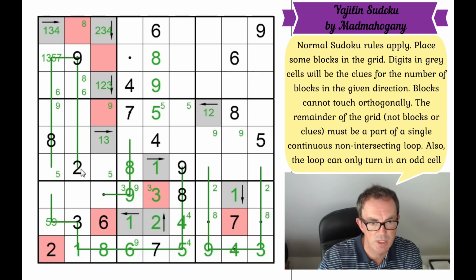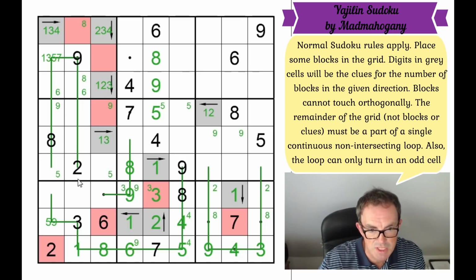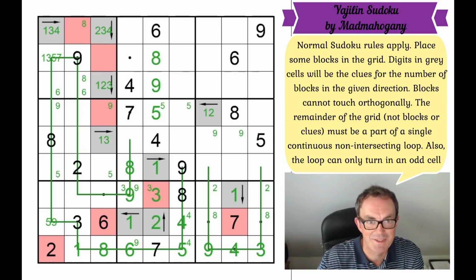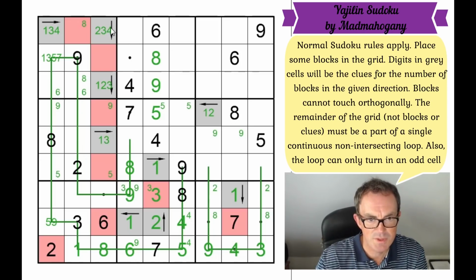Oh, have I broken it? No, I haven't. I thought I'd broken it then, because this has got to continue down. And then this has got to continue down, but luckily this can turn right and get out. And look, this square now is not a clue square. It's not a loop square, so it must be a red square. Not the Moscow kind. And now this clue is forced. It sees 4 red squares, so we can actually fill this in.